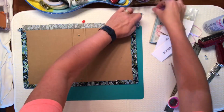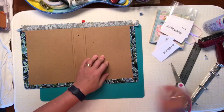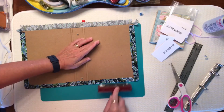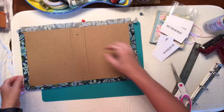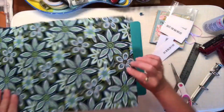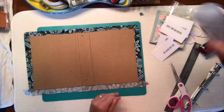It's stuck to my thumb. There. And again, you can roll this flat. There. So there is my, I'm just going to flip this around. There are my corners, nice and round. And we're going to work on this side now.